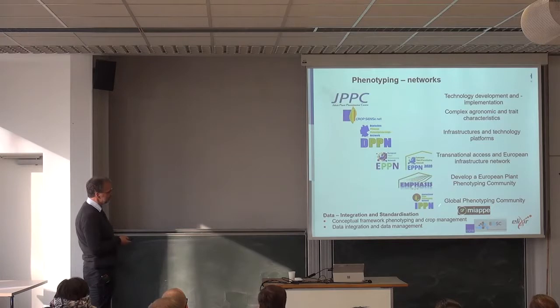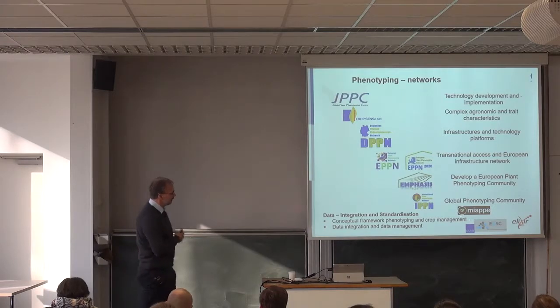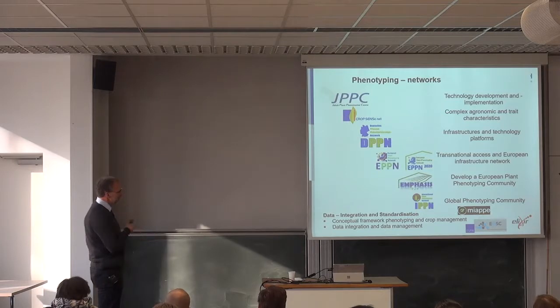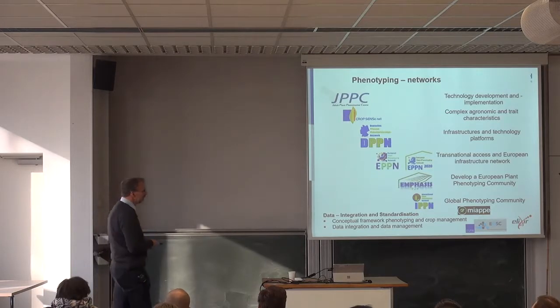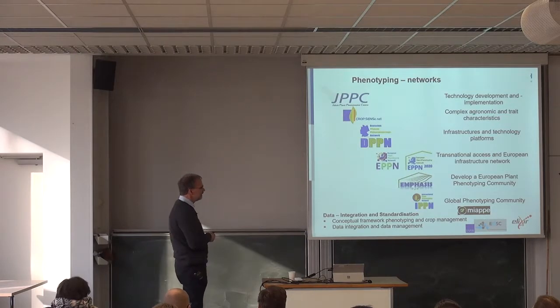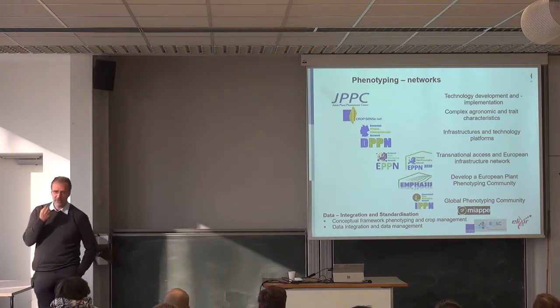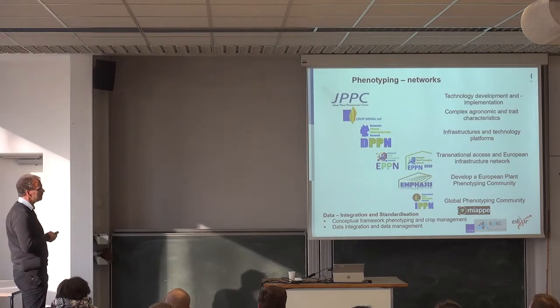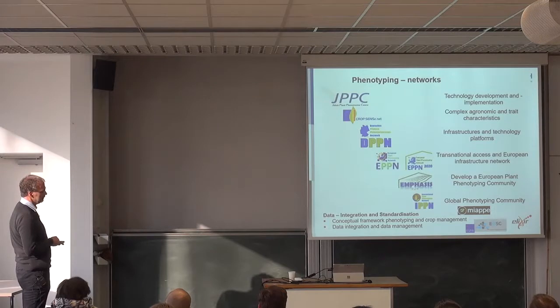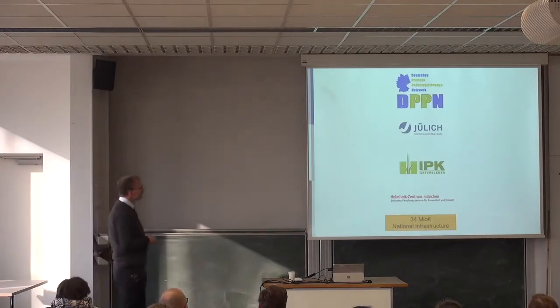We are also together with the third director in the Institute, Björn Usadel. He is very strongly involved in the data standard part, and this is MIAP, a joint activity between EMPHASIS and Elixir, which is the bioinformatics S3, where we work together and identify what kind of minimal data set is required in order to deliver useful data to these databases. Just some short information there about the DPPN.